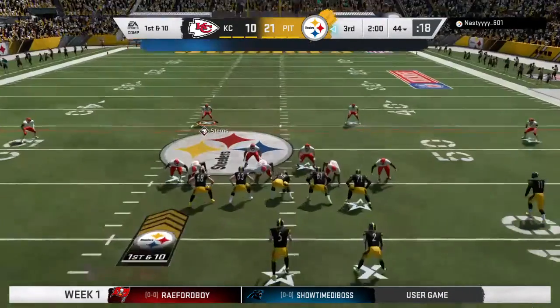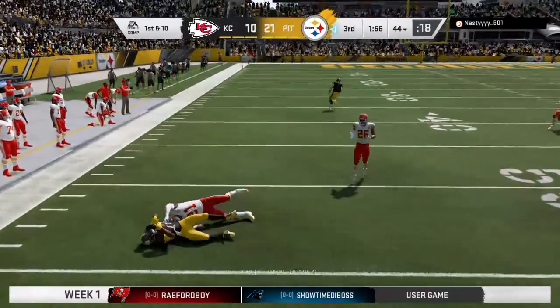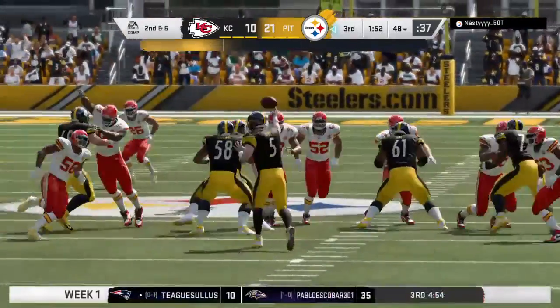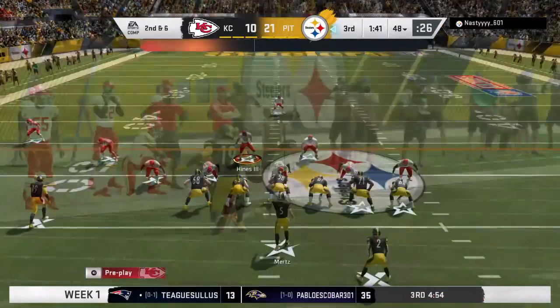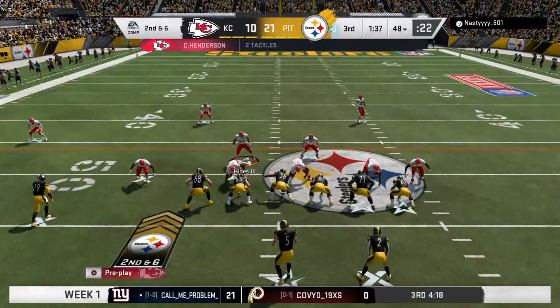Now on first down, he'll drop to throw it. Open man completes it to Smith-Schuster. That throw good for 4. It's 2nd down. 4 yards on that last completion, so that sets up 2nd and 6.